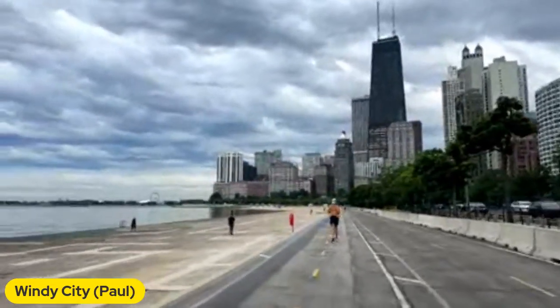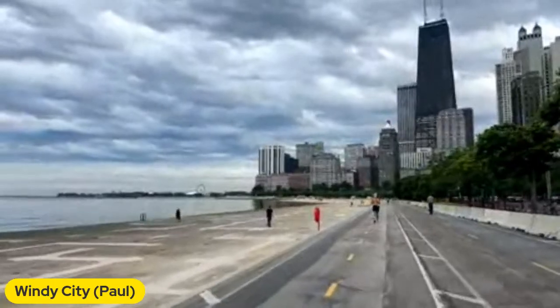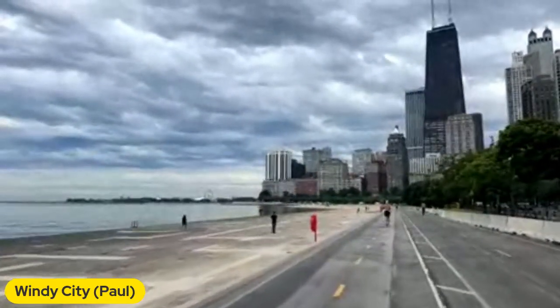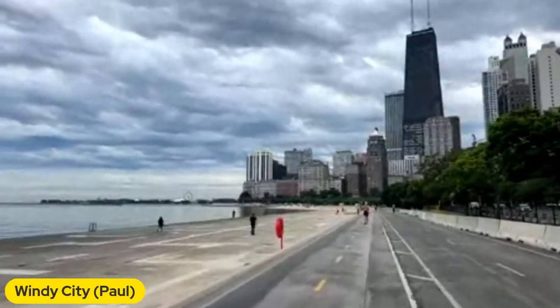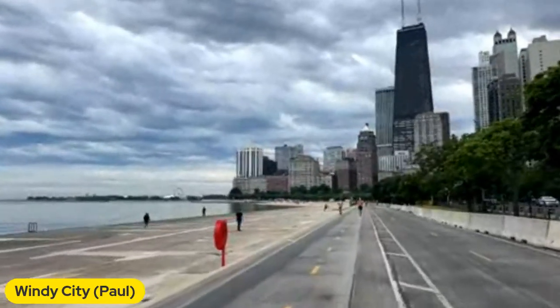Lake Michigan itself is not international water, but the rest of the Great Lakes are international water. We share that with Canada, or as I like to say, North Dakota.